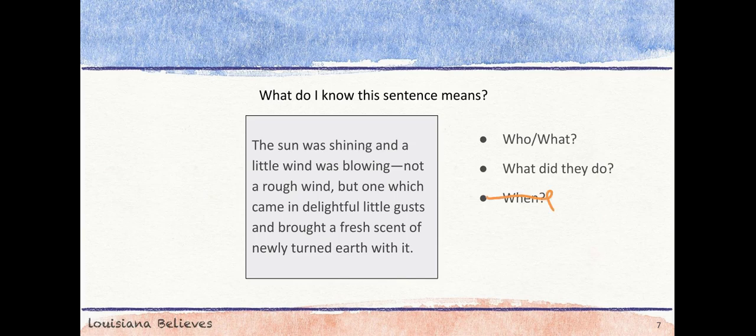Where? The sentence does not tell us. Why? The sentence doesn't tell us. But how? Well, we know that the wind was not rough and that it was blowing in little gusts. We also know that it brought with it the smell of freshly turned earth. I'm noticing that this sentence mostly describes how the wind blew.